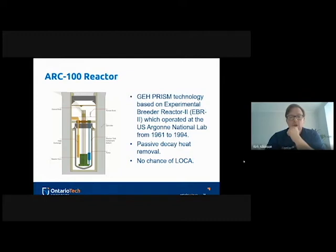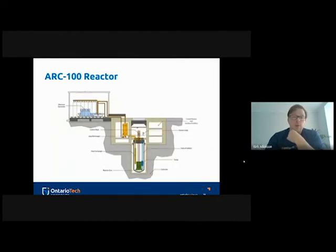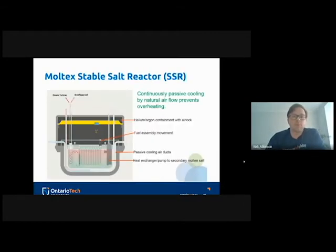And because the coolant is not passing through these pipes, it sits in a vessel, its chances of LOCA are removed. So LOCA is a loss of coolant accident. You see how it's installed. You see it's installed again in the ground, taking advantage of the extra shielding and the physical security from attack. Obviously, the electrical generating side is on the surface.